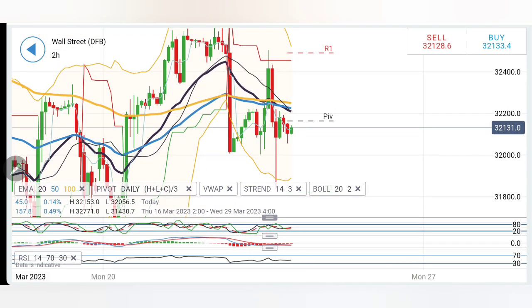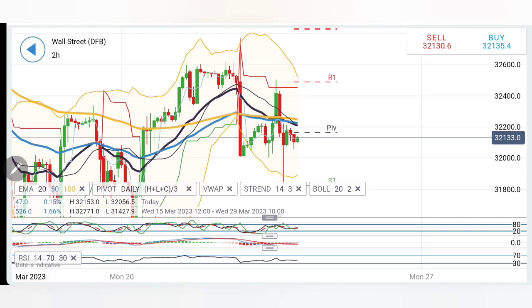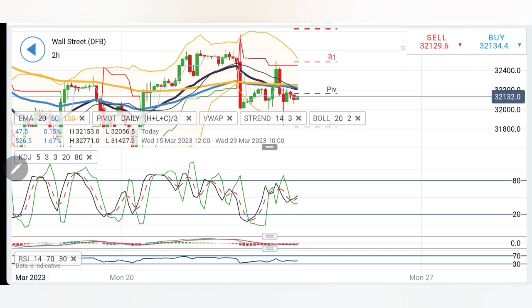On the upside, above 32,220, you can stay long. Now see 250, 260 zone, very good resistance, and then 300. If these two are taken directly, it will land at 400, and then beyond that, it will fly or rally high.